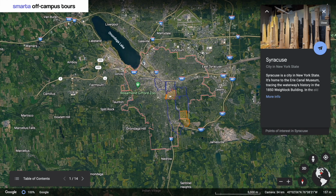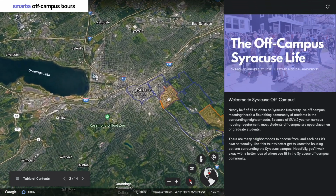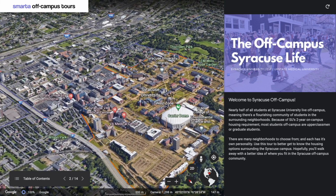We're looking to make off-campus housing easy for all students with a seamless find, apply, and sign process to find the best college housing for you. Today we're going to be giving you a tour of Syracuse's off-campus neighborhoods and communities. This tour is perfect for students attending Syracuse University, SUNY ESF, or SUNY Upstate Medical University. Each off-campus housing neighborhood has its own personality to it, and I'm positive that you can find one that best suits you and your living habits.